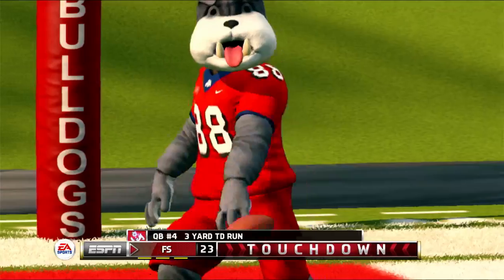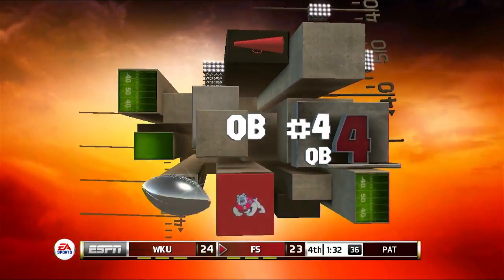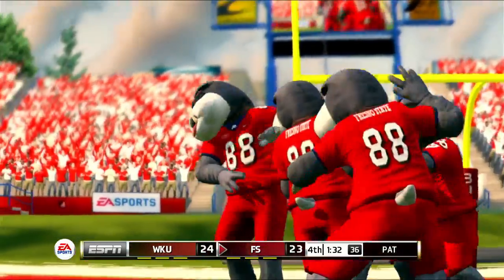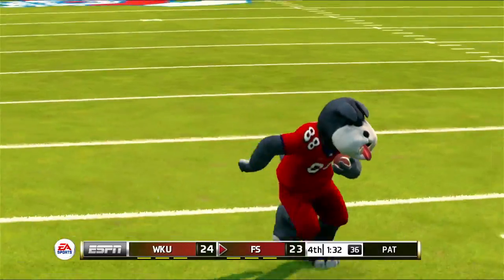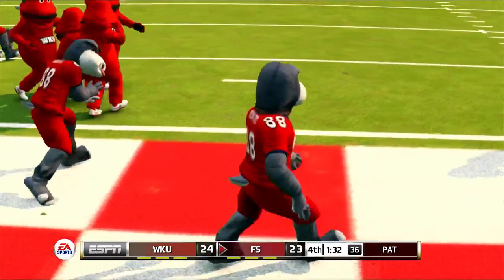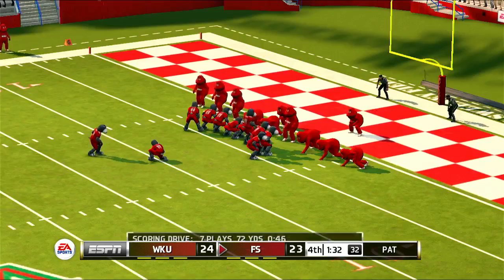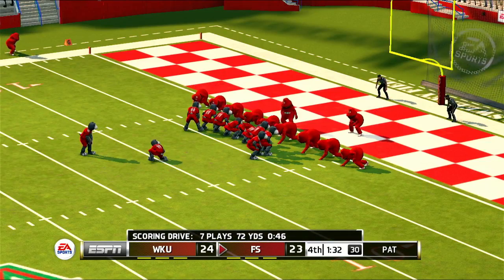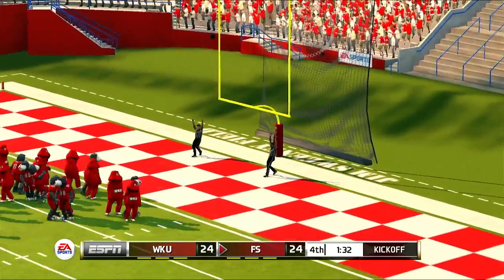Touchdown, Bulldogs. I think you have to play it safe here. Go for the tie by kicking the extra point and then let your defense take this thing into overtime. Here comes the kicker to try to tie this game up. And he converts the extra point.